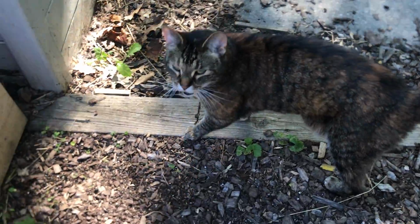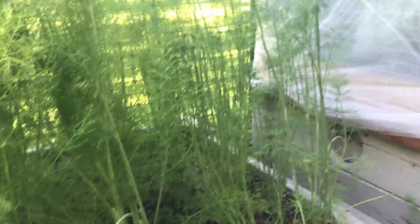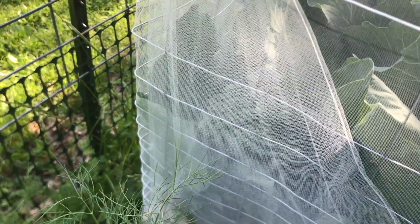Keenan says hello. Yes, hello. The fennel is maybe gonna bulb up and give me bulb fennel. I hope it does. This is only my second year trying to grow fennel. The dill is going crazy. My cabbages are huge. The broccoli is going great.